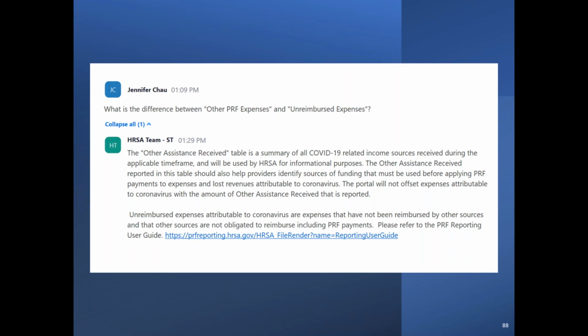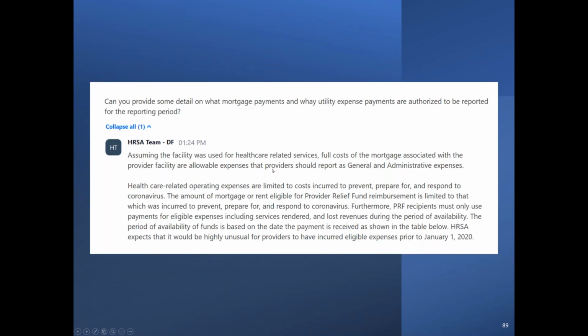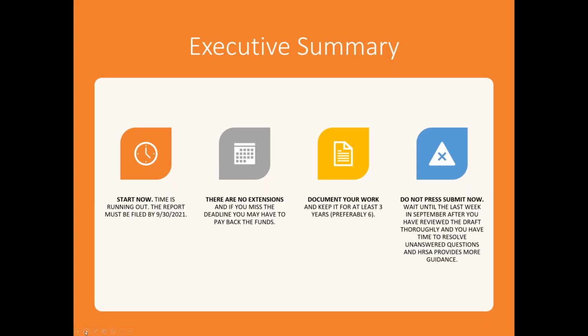I guess my rationale is in the future, there's going to be some additional monies for that unreimbursed expenses. Maybe it'll get paid in phase 4. So that's why I want you to put as much as you can that's reasonable in unreimbursed expenses, and that would be great. And then it talks about mortgage payments and utility expenses being reportable. Those are reportable. Most of the things they say are called healthcare related expenses versus G&A. So that is the answer to that.